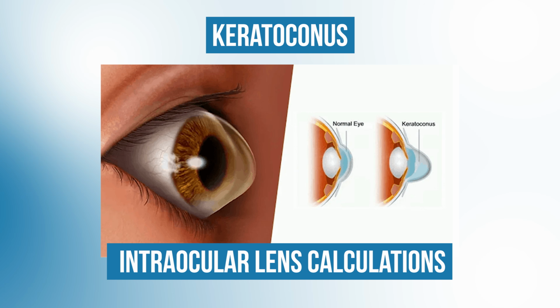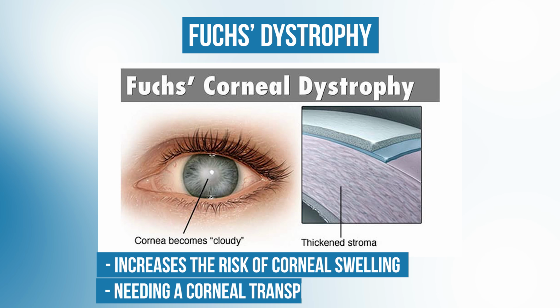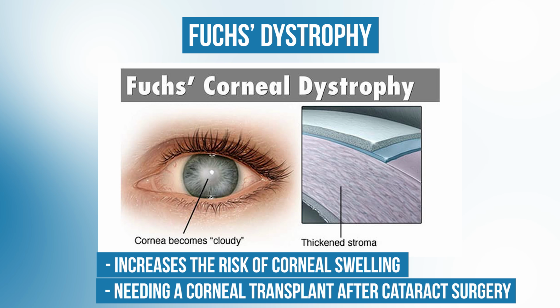Another important condition we screen for during the preoperative evaluation is called Fuchs dystrophy, or basically a disease of the inner lining or the endothelium of the cornea. And if you have this condition, this increases the risk of corneal swelling or even needing a corneal transplant after cataract surgery. So that's a condition we don't want to miss.